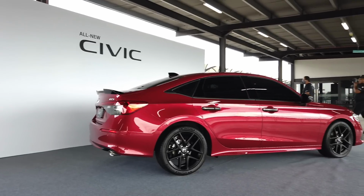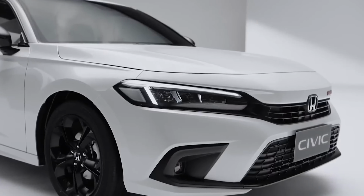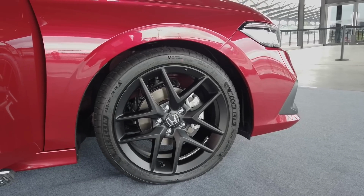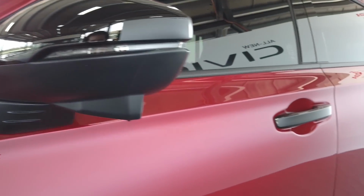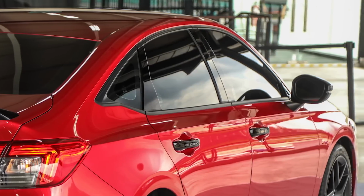Now along the side, us Malaysians are very fortunate. In Thailand and in Indonesia, the RS model gets tiny 17-inch alloys. Here we get the full 18-inch alloys with the nice Y-spoke pattern that you also find in the US and in Japan. Now the RS model also gets these black door mirrors and these door handles as well as the black trim that you see over on the side.